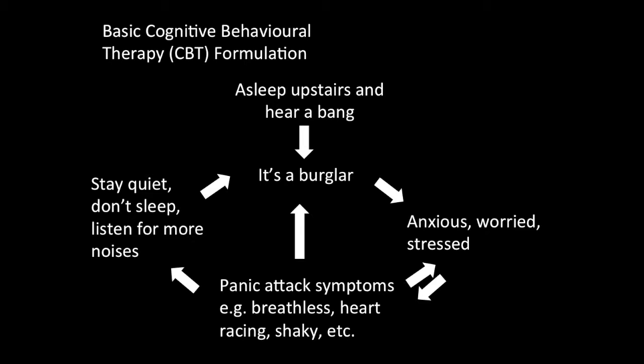So this is a situation. I want you to imagine that you are asleep upstairs in bed and you hear a crash or a bang downstairs. And maybe we're asking you to think negatively to start off with. So a negative thought might be, it's a burglar. That might lead to all sorts of feelings, but the most common ones tend to be anxiety, worry, stress, panic. Some people even get angry as well. How dare they break into my house? It could lead on to a panic reaction.